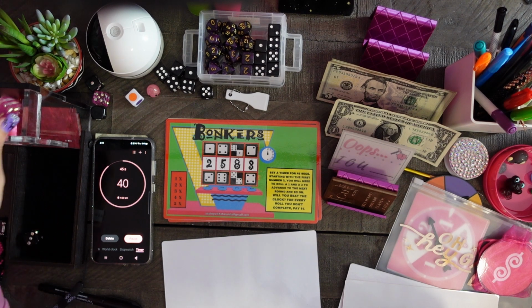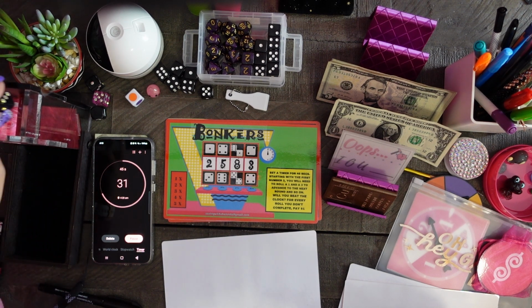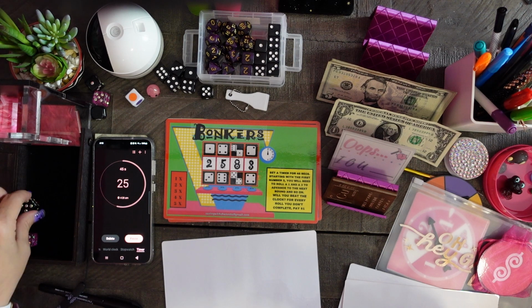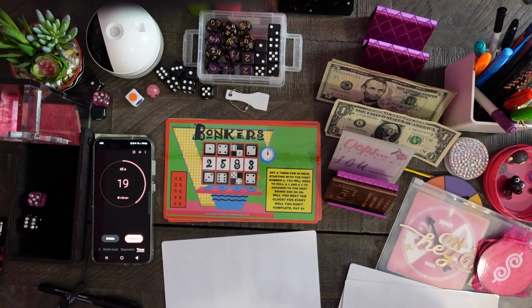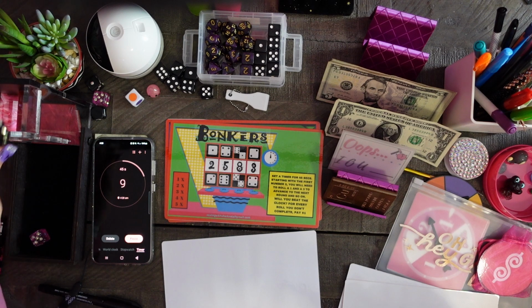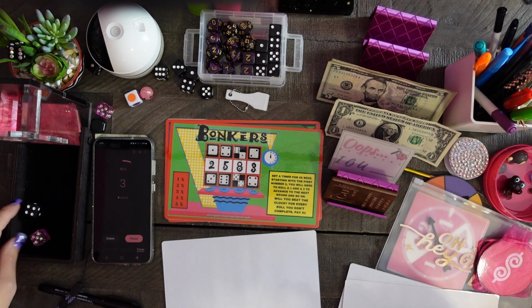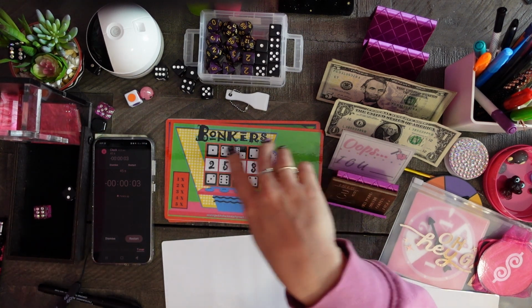3 and 2, so I got my 3, so I'm gonna roll for 1. Got it. 4 and 6. I got my 4. I need a 6. Got it. 1 and 6. There's 5. So we'll go for 5 and 4. Oops. I lost my dice. 5 and 4, got it. 6 and 1, oh. Okay, so.